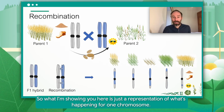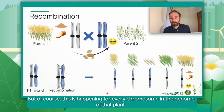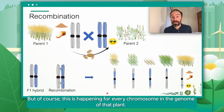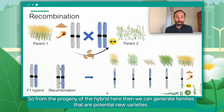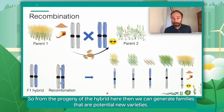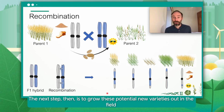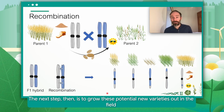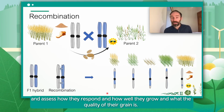So what I'm showing you here is just a representation of what's happening for one chromosome, but of course this is happening for every chromosome in the genome of that plant. And so from the progeny of the hybrid here, then we can generate families that are potential new varieties. And so the next step then is to grow these potential new varieties out in the field and assess how they respond and how well they grow and what the quality of their grain is.